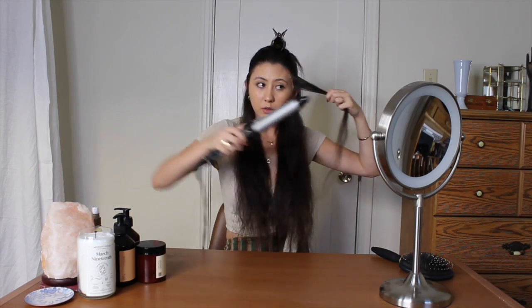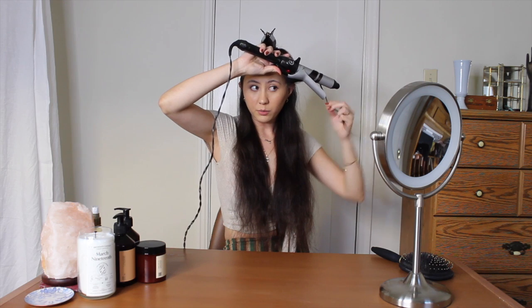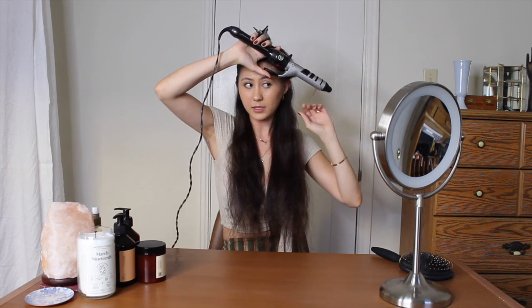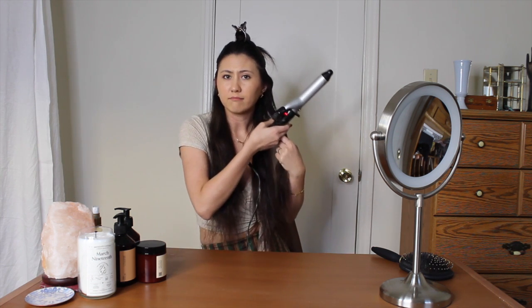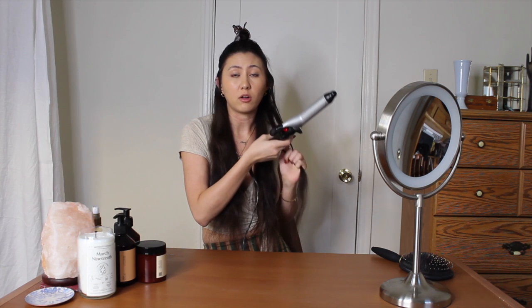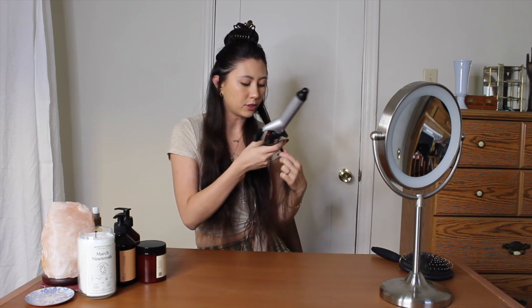But what I'm gonna do is take the wand, put it on the curling iron directly and just close the clamp a couple times, and then I'm gonna let it down. And as you can see, it just creates this nice little curl. So I only leave my hair on the curling iron for like 3 to 5 seconds. It's really quick. I don't wanna leave my hair on for too long because I just don't wanna cause any more heat damage than I have to.